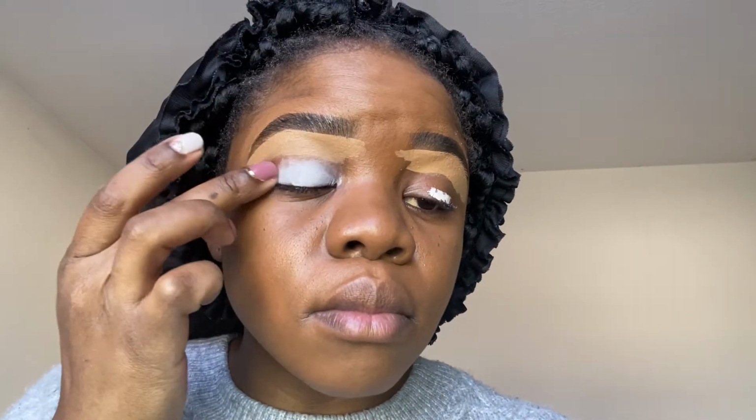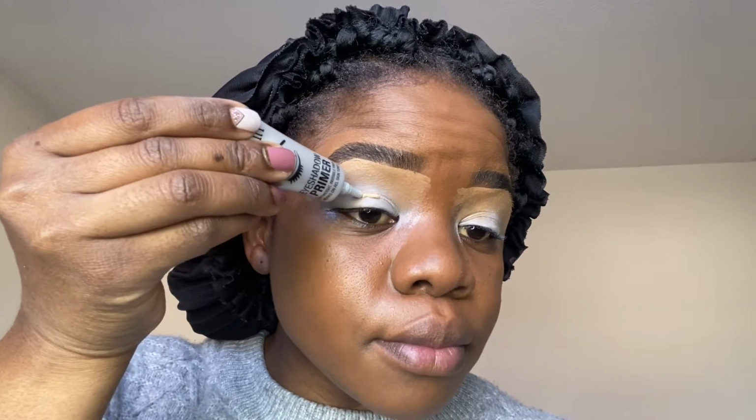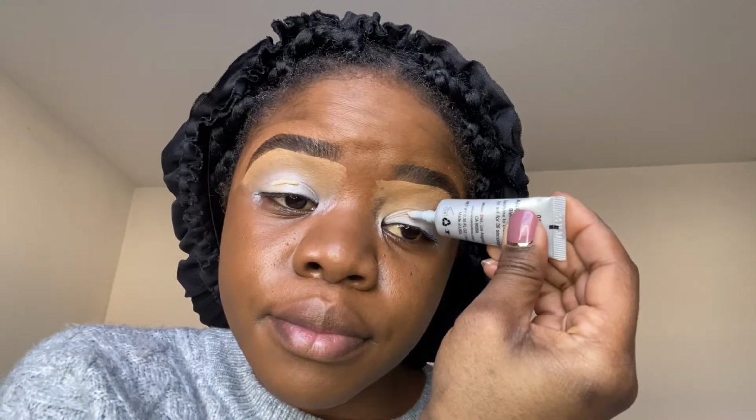So let's talk about this look. One thing I learned and wanted to try out was starting off with one thin layer of foundation and then building up later. That helps with coverage. If you have a foundation that is not good at covering your marks and spots and dark marks, you just put on a thin layer first, then you build up later.